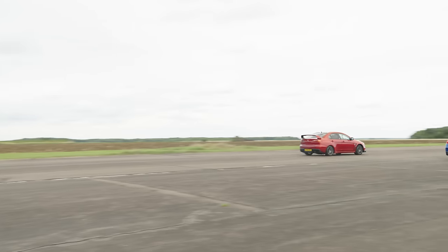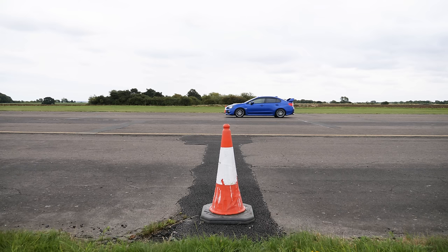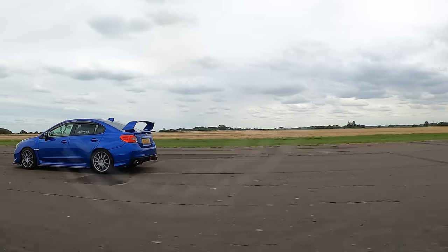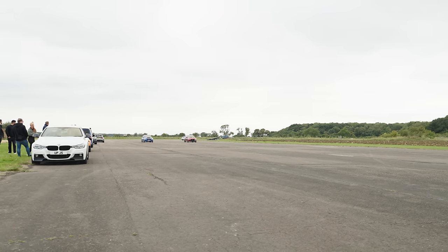And that time, the Scooby flips the script and takes the win by around 2.5 car lengths. And yes, Alon didn't like the taste of those gaps the first time, so he snuck it into medium boost for that run. Cheeky, cheeky. Let's line him back up for a decider.